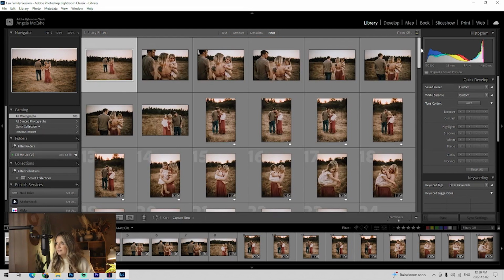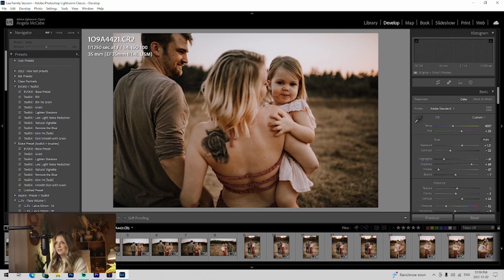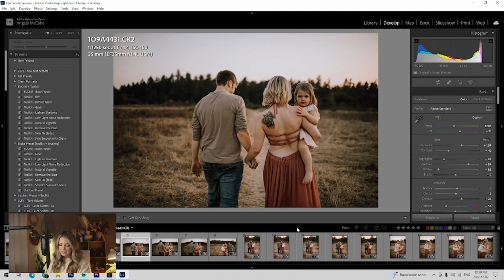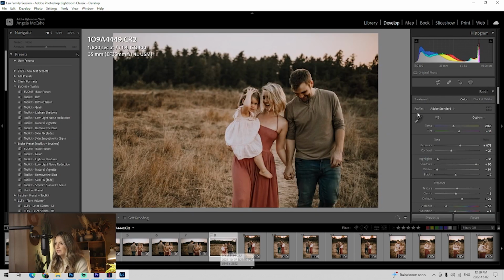But for a project like this, it's crazy fast. I don't even know if I need to do many tweaks here, to be honest. I'm going to speed this up, but I'm going to show you how it did here. So you can see it did straighten the images as well. I'll probably have to go through here and crop them a little bit more as well.